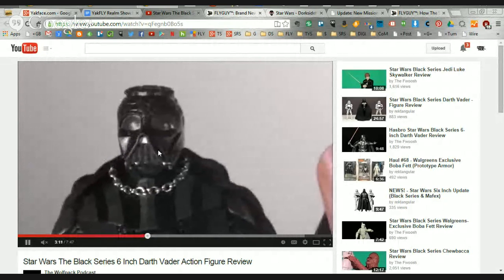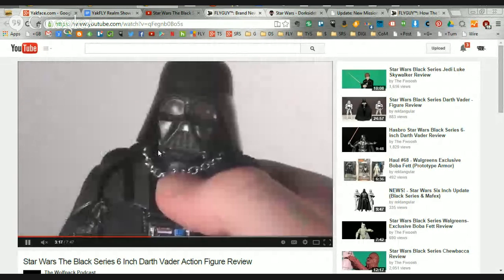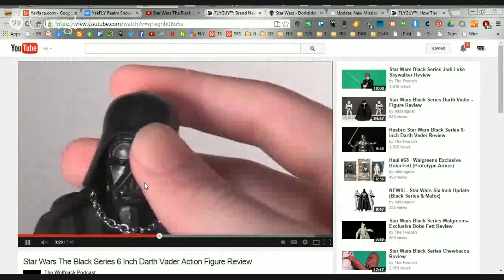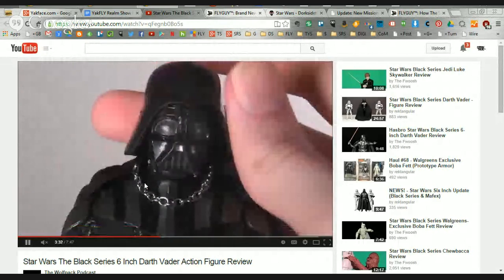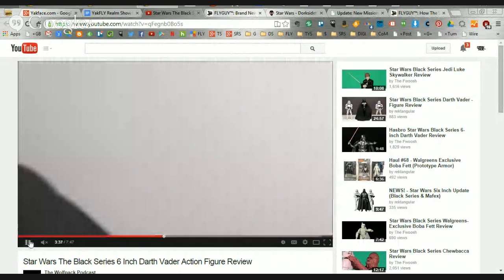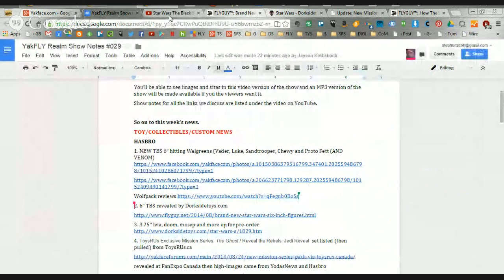We're just showing a close up here, if you're watching the video version. The helmet seems to be really recessed into the neck. I know we don't want to get into it too much, but it seems to suffer that same issue you shared in your 3 3/4 review, loose helmet syndrome. But it's an interesting figure, really in demand. So many people want to get that Vader, that's for sure. Good job on the review.